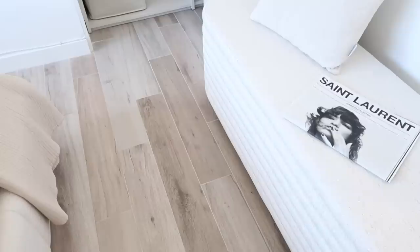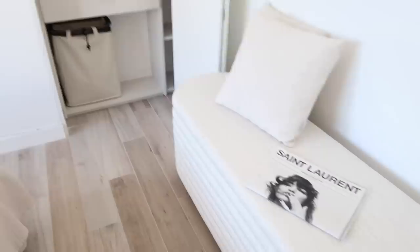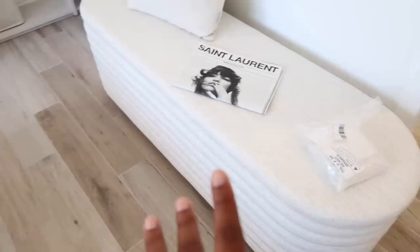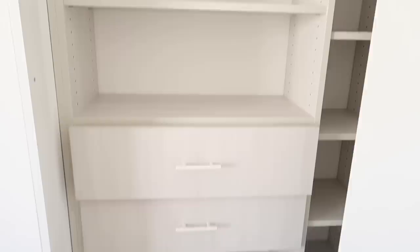So you remember the before, here is the after, which I absolutely love. The only thing now is that this is too long and it's in the way of the door. So I'm actually gonna get rid of this and get a smaller one. I'm probably gonna put this on maybe Facebook Marketplace. But I'm loving it. There was a bar down here that I took out so that I could put my laundry basket in there, but I absolutely love what they did.